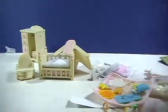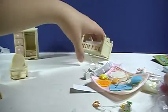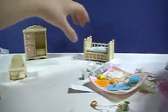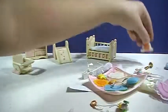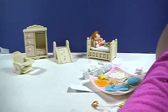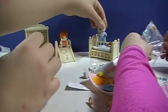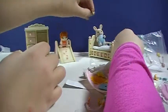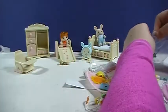You start setting up while I throw away stuff. So put the little bed over here. And we can also put this in with our little trumpet. Oh, almost forgot to open this. I'll open this. Like this. Look! Oh, it's so cute. Setting up a little cute room.